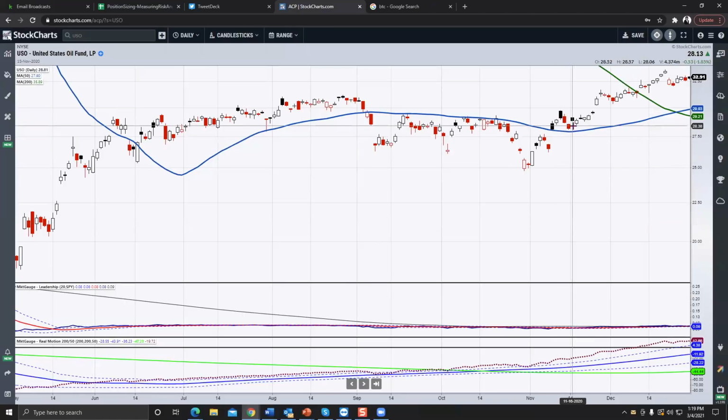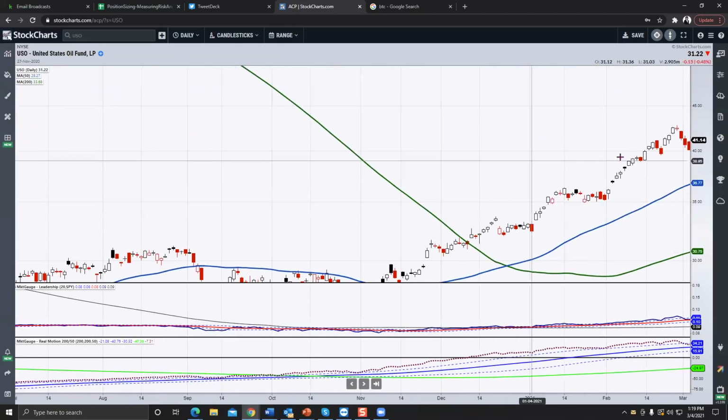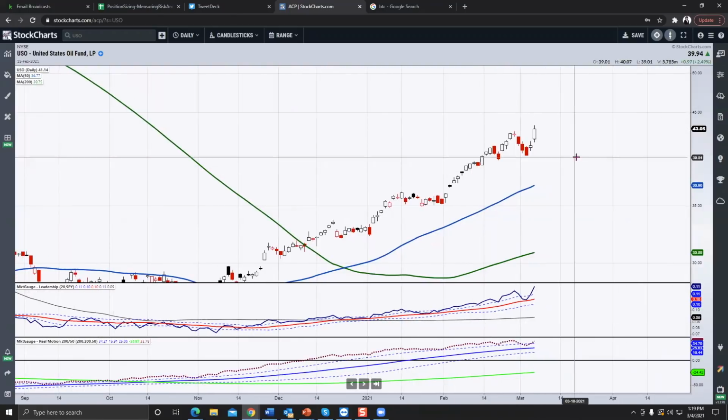really that happened in November. And since November, the oil market has gone straight up. It's still really well outperforming. It's almost bizarre how well it's outperforming compared to the market today. However, new high, not new high in momentum.